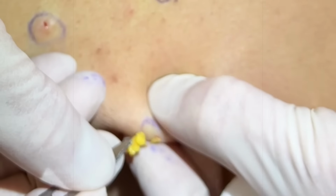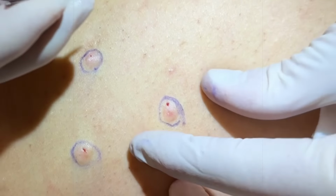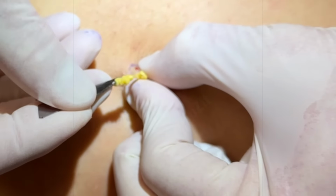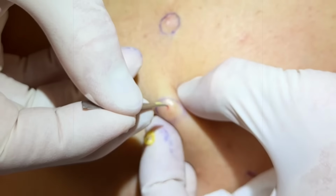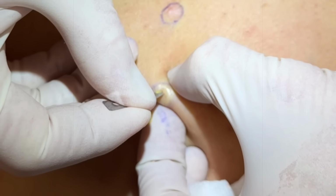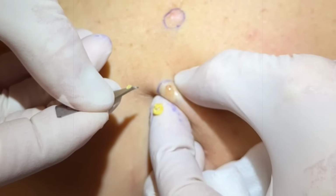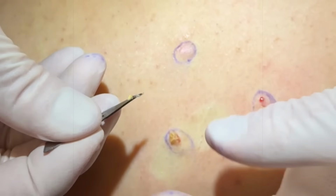Very good. More pasty one. Some white there. More paste. I tend to find more hairs in the pasty ones as well. This, I feel like there was some scar tissue there. Almost like a little follicular cyst possible too.